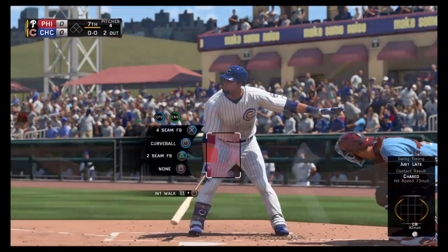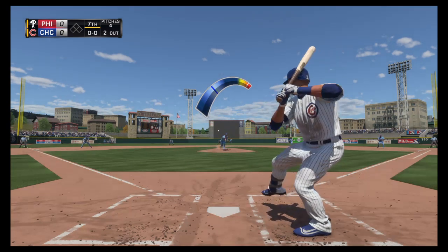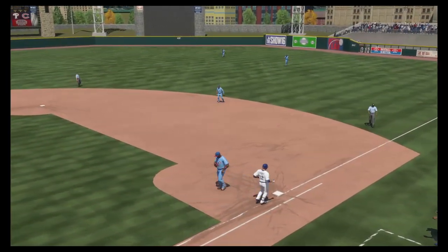Kyle Schwarber will dig in. He doubled his last time. Boy, he had a great at-bat last time up, and he'll look for another pitch he can drive right here. Hit hard on the ground to second, on to first, and this will remain a tie ball game.